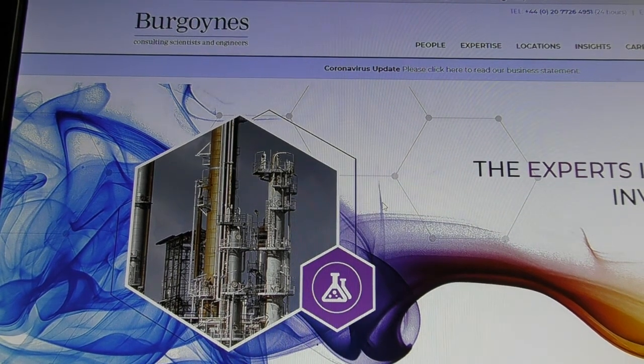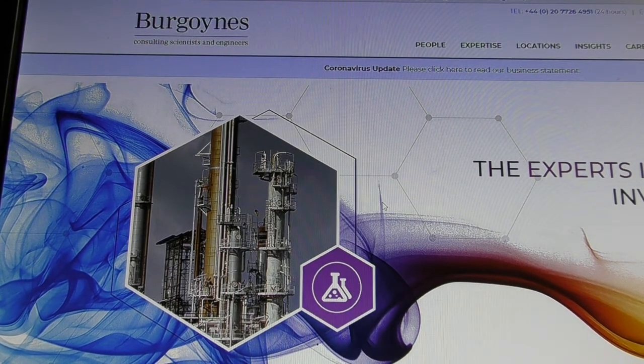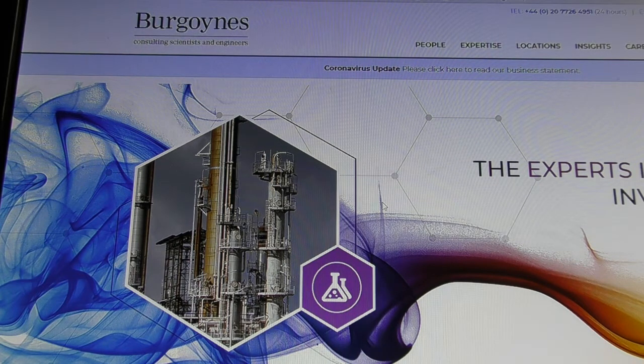Sedgwick's, on behalf of Wilko, have employed Burgoynes. That's the website we're on now. These are specialist consulting scientists and engineers. And basically these guys will go out to, I don't know, a big oil refinery fire, or a cruise ship fire, or an oil tanker ship fire. Multi-million pounds worth of claims, and this is what they investigate. So Sedgwick's have appointed these guys to come out, and they did on Thursday.